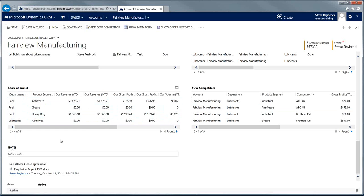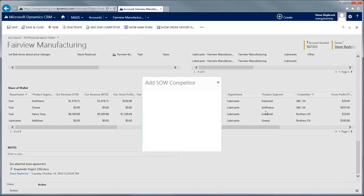This gives us the ability to view what our share of wallet is currently with Fairview, as well as what our share of wallet opportunity is to gain some share of wallet from our competitor that's already in there. I find that it's easier to sell into a current customer versus trying to sell into a new customer. If I want to add share of wallet, I could simply add share of wallet competitor.